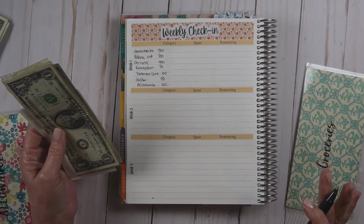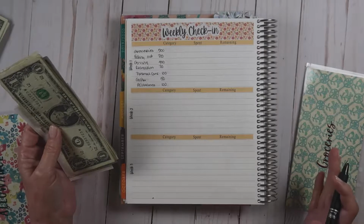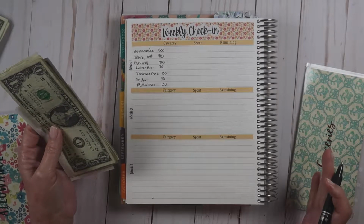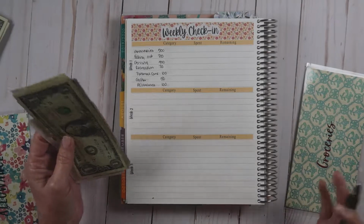So that really, I think at the end of the day, probably is about the same amount of money as ordering HelloFresh, but we were able to use up some of the things we had in the freezer, plus kind of have a lot of variety this week.